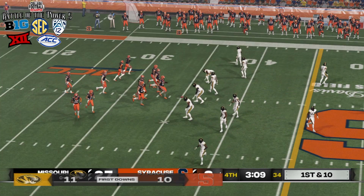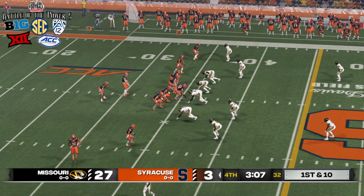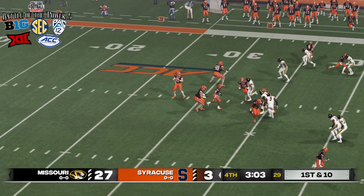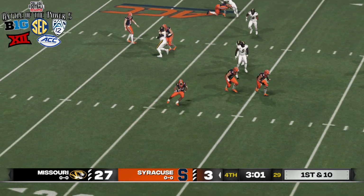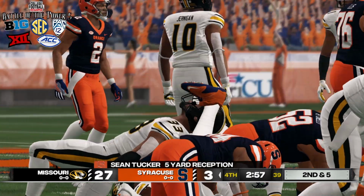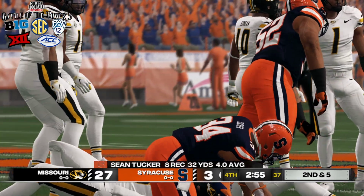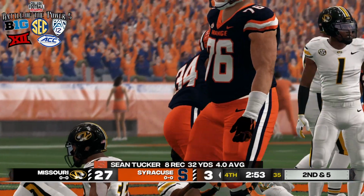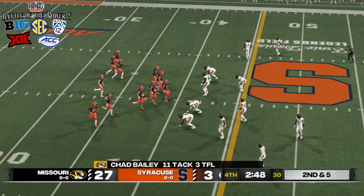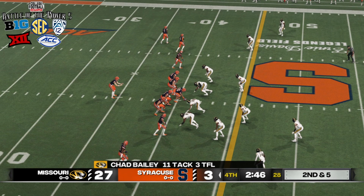First and 10. Ball on the 35-yard line. Check Mike 33. Looks middle, got his back. And he's taken down at the 40-yard line. That screen pass nets maybe 5 yards. And I thought this play was going to go for more yards, but the defense did a good job of shutting it down before the halfback could get any further downfield.